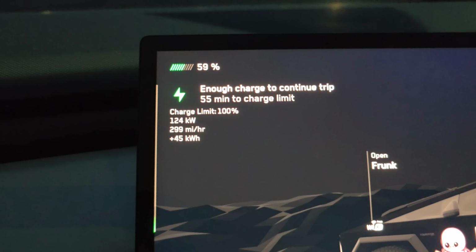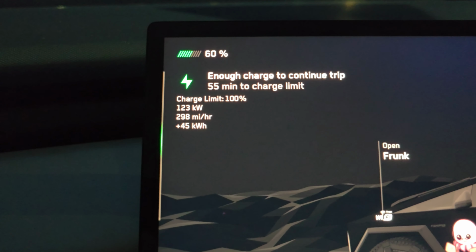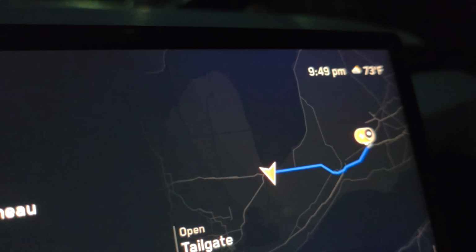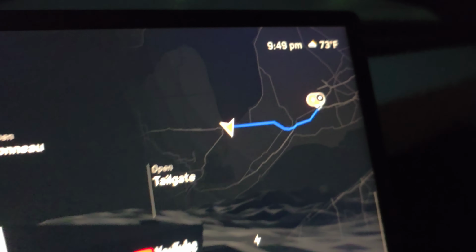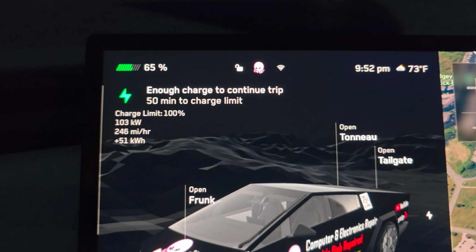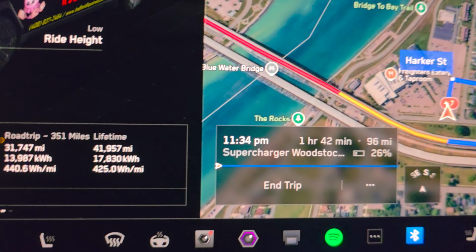Alright, we're at 59%. We have enough to continue. It's charging still at 123 kilowatts. Time is 9:49 p.m., 73 degrees Fahrenheit. And as you can see, we'll get there with 22%. Alright, we're at 65%. Let's go.